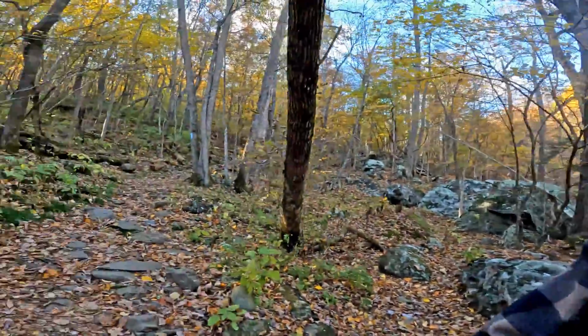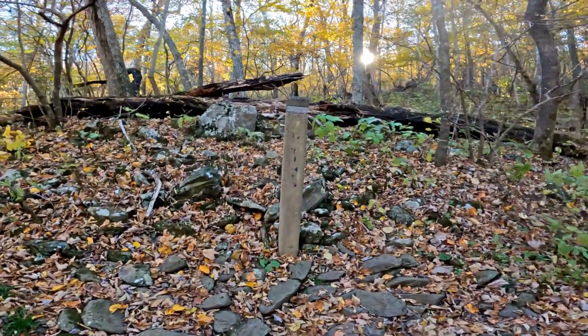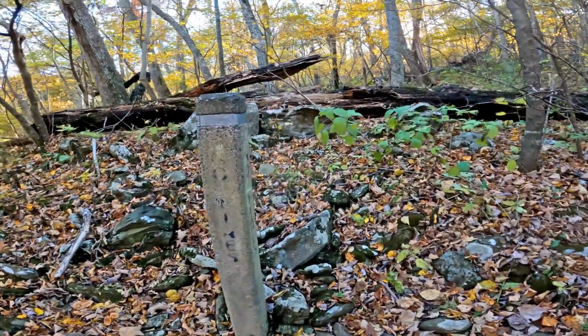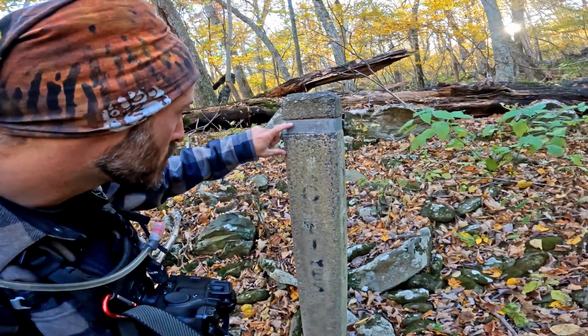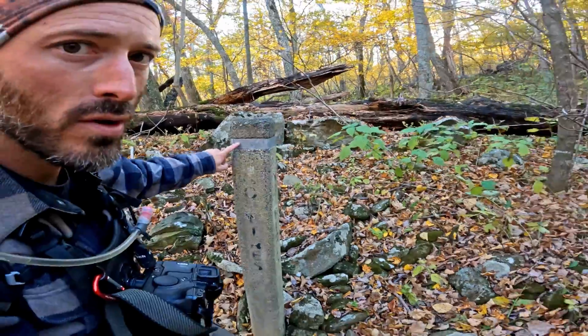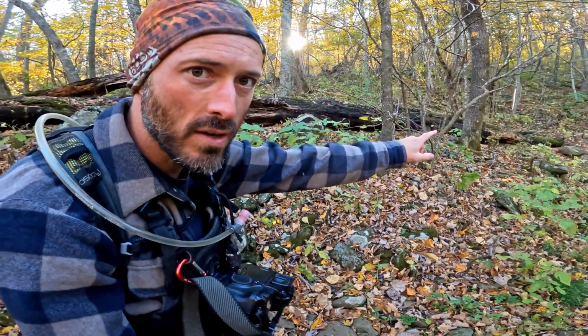Well, we've crossed the bridge back across the Robinson River here. Got to another one of these fine directional posts here, one of these trail markers. According to it, Whiteoak Canyon Trail, Skyline Drive, 2.2 miles that way.